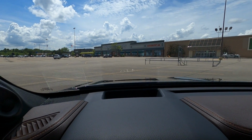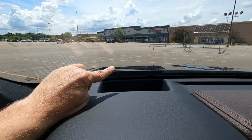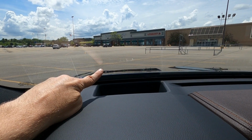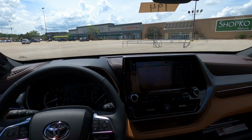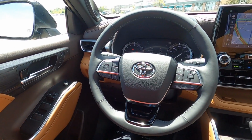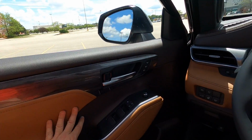And then finally, on the interior of the Platinum, you're not going to be able to see it very well, but it actually has heads-up display. So there's a box right here that projects some of your vital information, including your speed, right up onto the windshield. So you can't see it on camera. Stop by and we'd be happy to demonstrate it to you. So that's the inside of the 2020 Highlander. Let's go look under the hood and see what we can find.